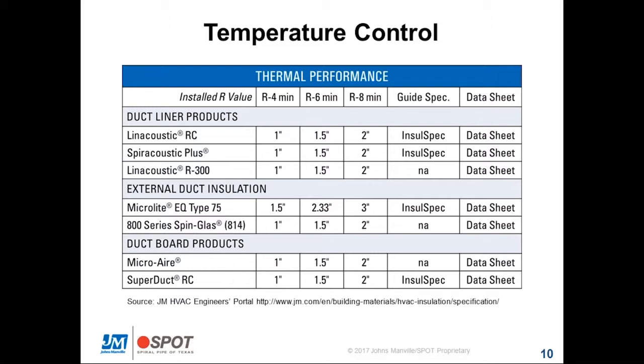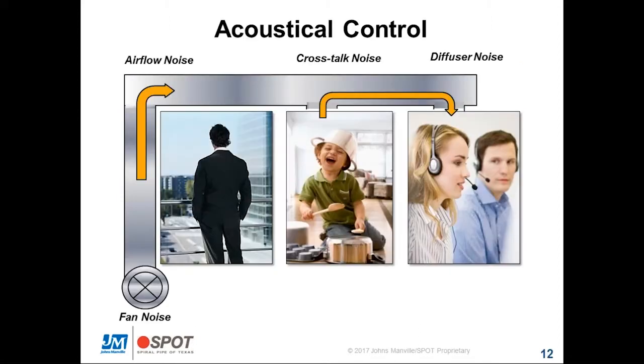A second performance criteria that is necessary for selecting insulation is acoustics, or acoustical control. In this example, we see how multiple factors can play a part and influence the noise in a building relative to acoustics. Obviously, starting at the fan, where you can have fan noise. As you move down the ductwork, you'll have airflow noise. As you get into the occupied spaces, you can have adjacent spaces where crosstalk noise can be transferred across ductwork. And obviously at the diffuser, where the air is being delivered into the room, all can create noise in the system.